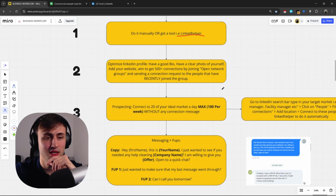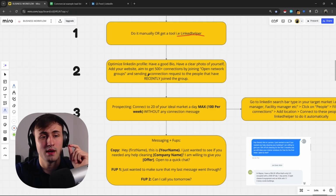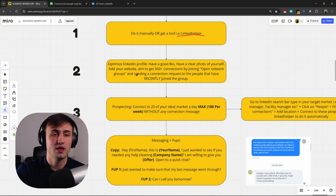Now, essentially how it works is, first of all, you do have to optimize your LinkedIn profile. And what that means is actually having a good bio, a clear photo of yourself, adding a website, and obviously aiming to get 500 plus connections. What you can do to actually get this is go to open network groups, just type it into the LinkedIn search bar. And then once you join a couple, I would advise that you join 5, something like that, you can send a connection request to all the people that have recently joined.